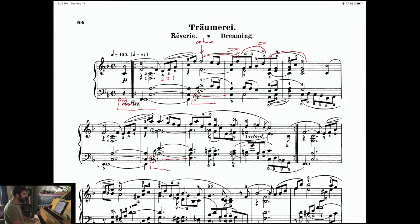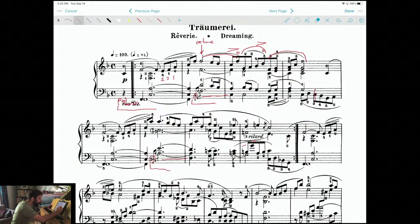So any way that you can bring that out, and this one goes to here. In fact, ta-dee-ya-da-da, you could go all the way to there. Ta-da-da-dee-da-dee-yum.